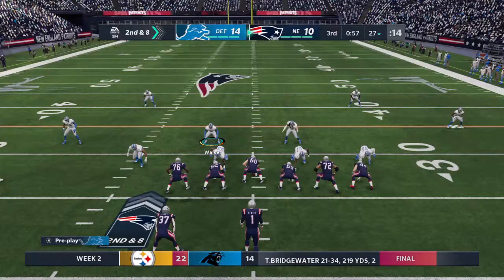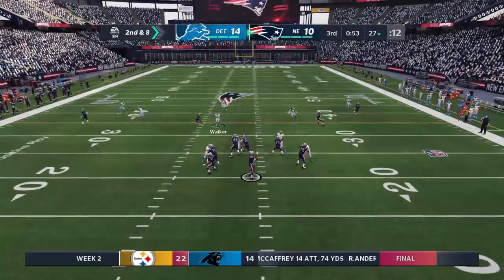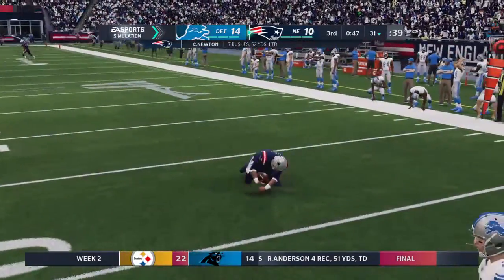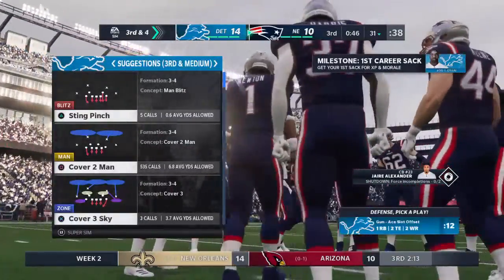Check Mike 21, Mike 21, check Mike 21. In your face. From the 27, Newton. Escaping the pressure right. He's going to take off with it. He'll wind up getting 4 there on his own, but it will leave him now with a 3rd down situation.